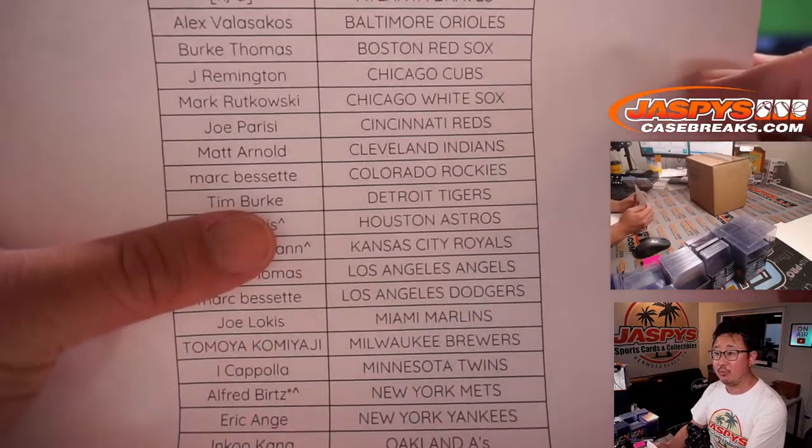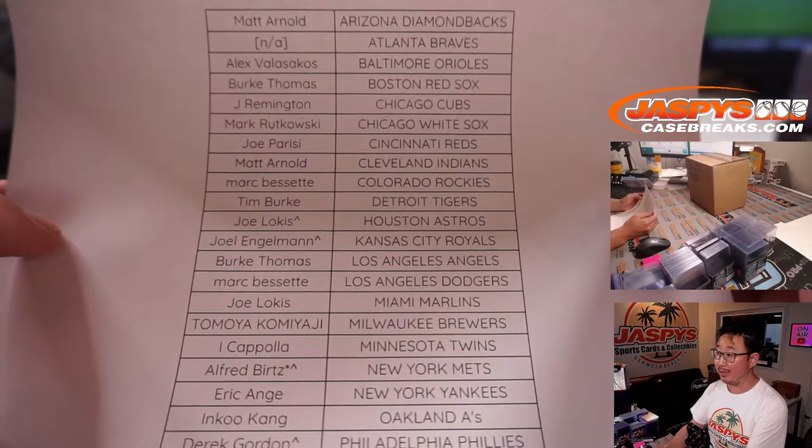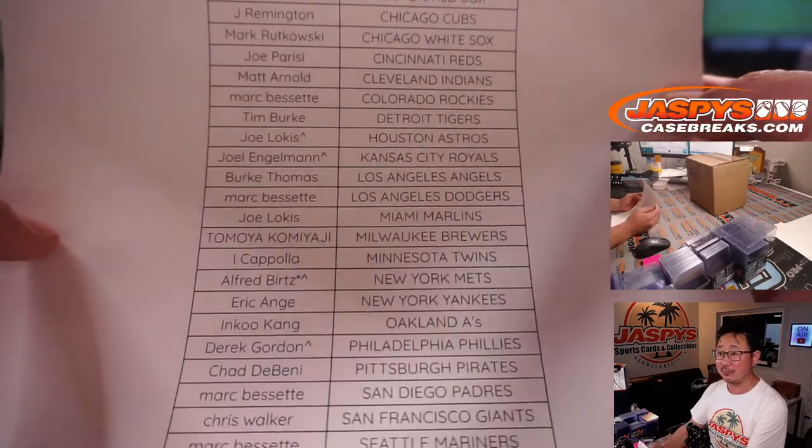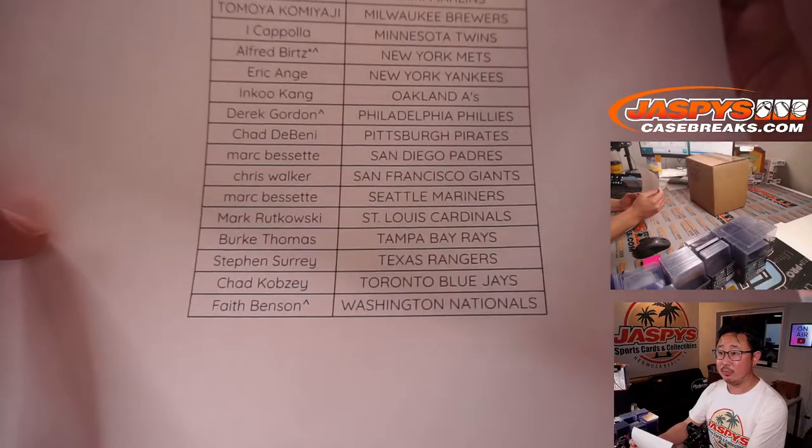Now, if you have a little rooftop next to your name, that means you won that spot in that team random where we were giving away a sealed case of the hobby version of Bowman Chrome Baseball. So that's what that rooftop means.